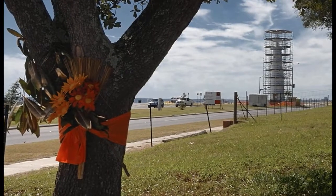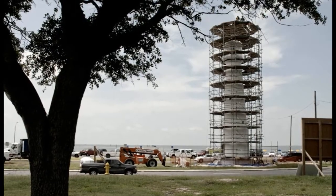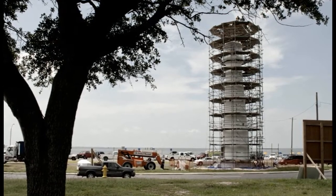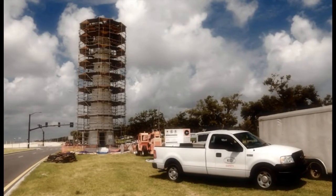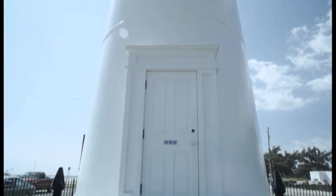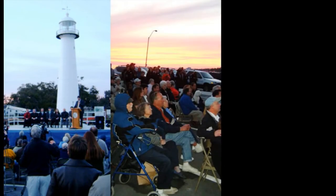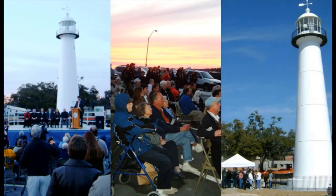City officials soon set about restoring the lighthouse, bringing in experts to conduct extensive tests and identify the bricks, mortar, and paint that were originally used. All new electrical wiring was installed. And despite its vulnerability to future storms, the door was replaced with a historically accurate wooden door. The restoration was completed with a relighting celebration on February 19, 2010.